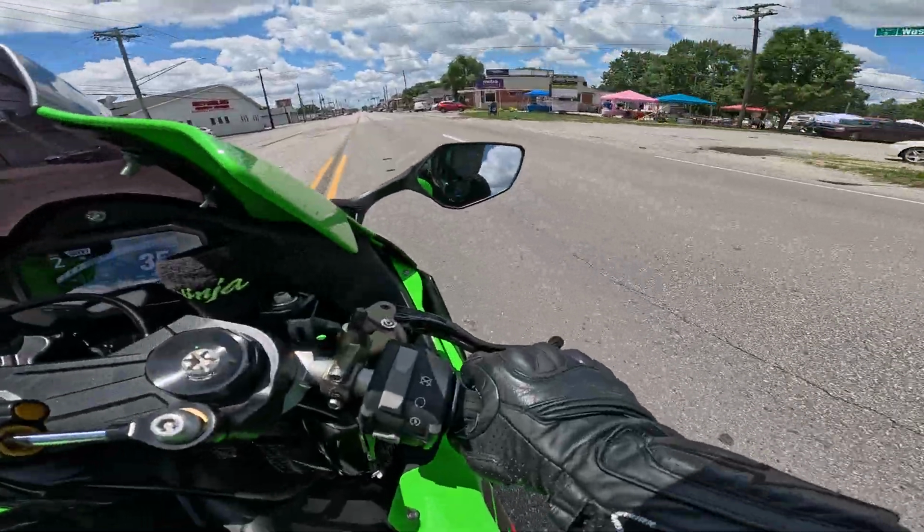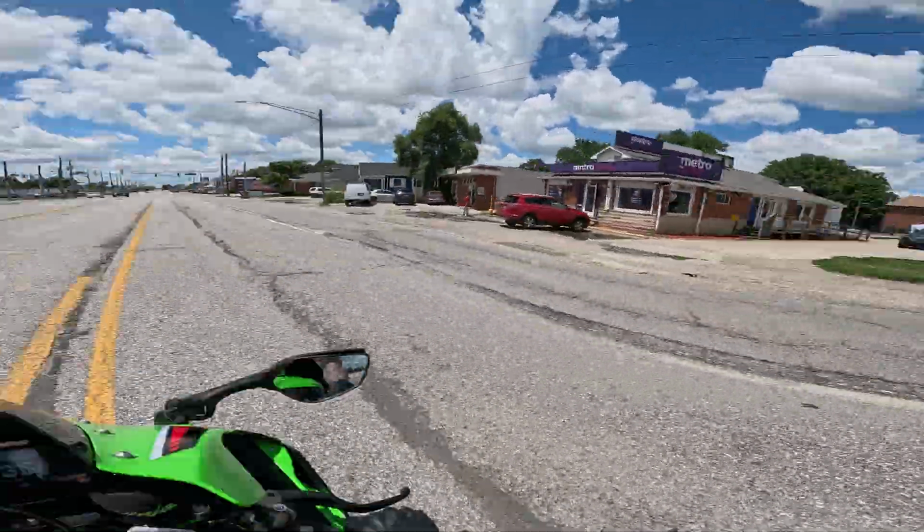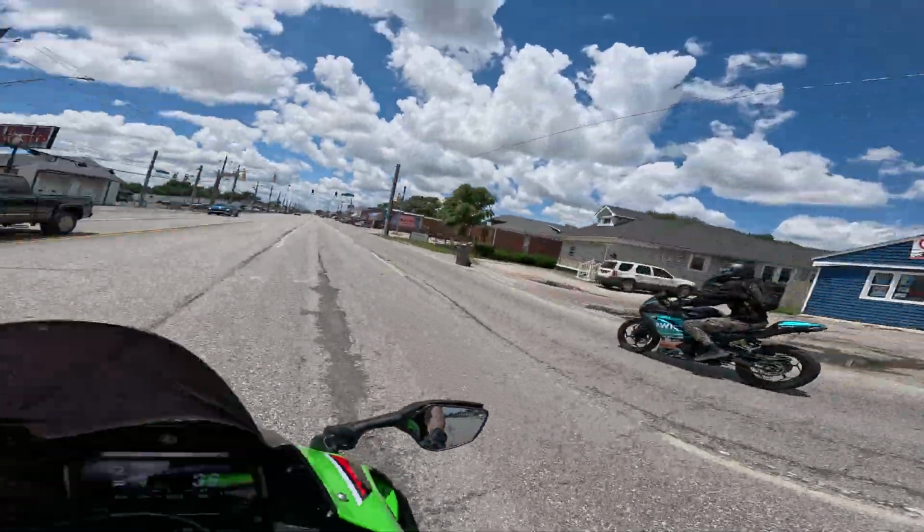So we just got back on the bikes. I think we both need gas, so this bike looks good though.